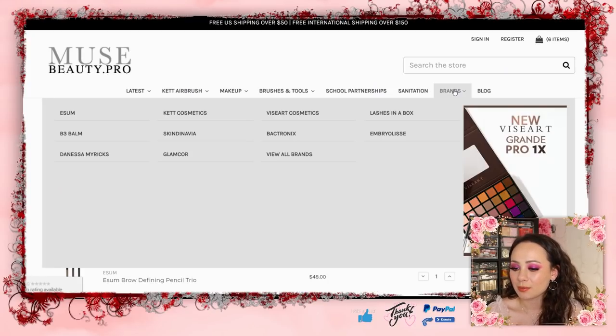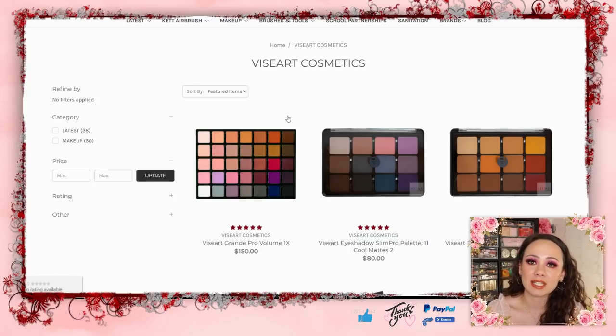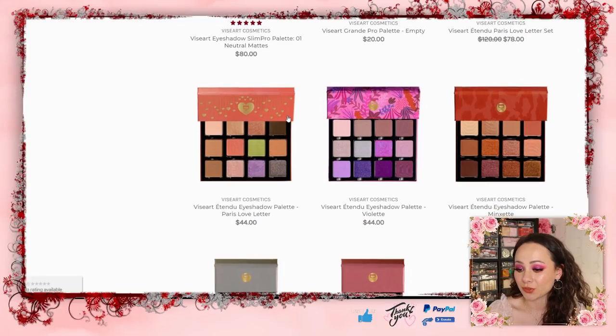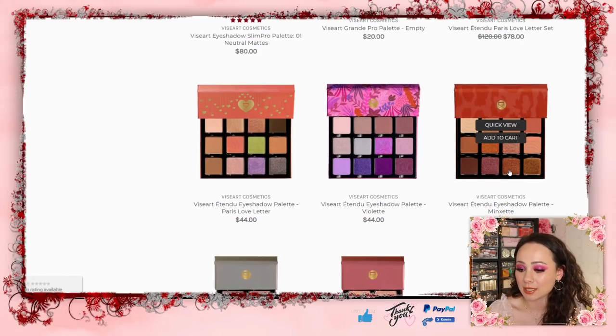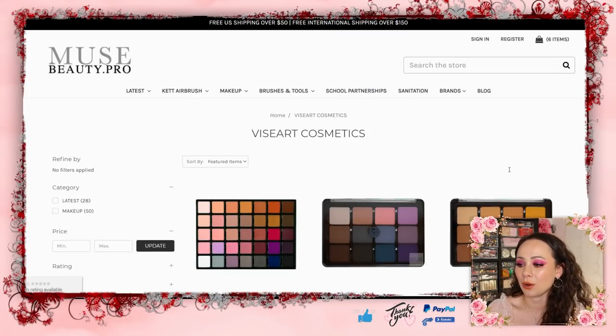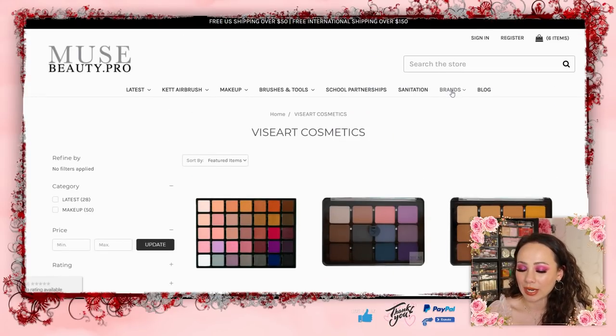I love it. Now, some other things that you might want to consider. I just love the Isom brand stuff as far as sanitation, brushes, and travel bags. But I always recommend buying viseart from Muse Beauty Pro just because I like supporting the company. 90% of the time, I order my viseart from here. I've been thinking about getting the mink set, but I think I'm going to hold off. I own pretty much all of the viseart stuff, so there's no reason for me to purchase right now.